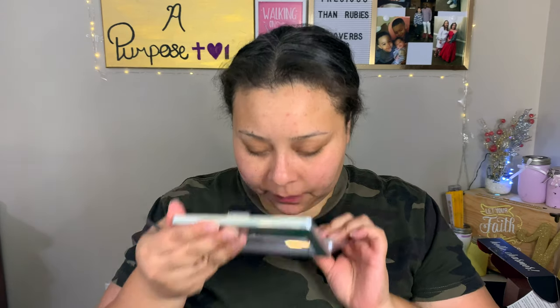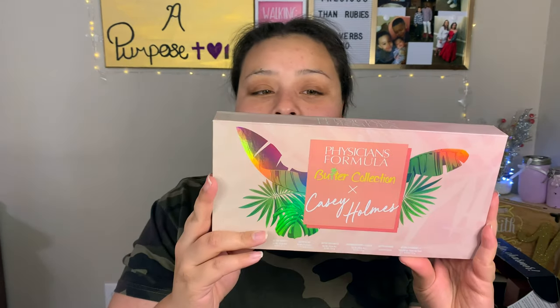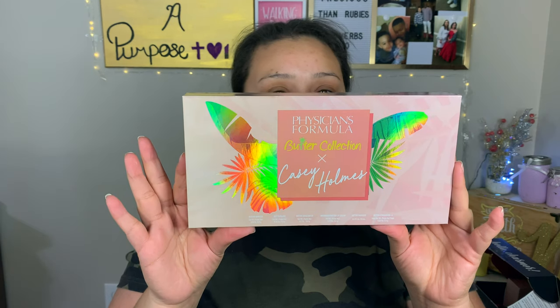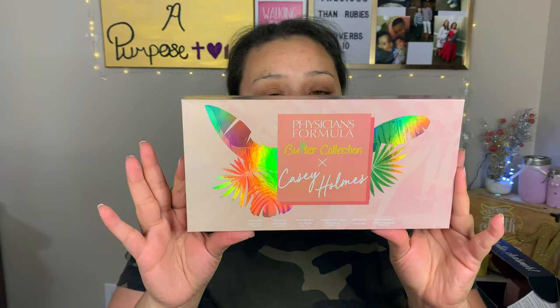Really pretty. Everything of course smells really good. And then, pretty sure you all have seen the Casey Holmes collection. This comes with the blush and the shade. The bronzer shade is deep, the deep bronzer. The Butter Blush Copper Cabana.